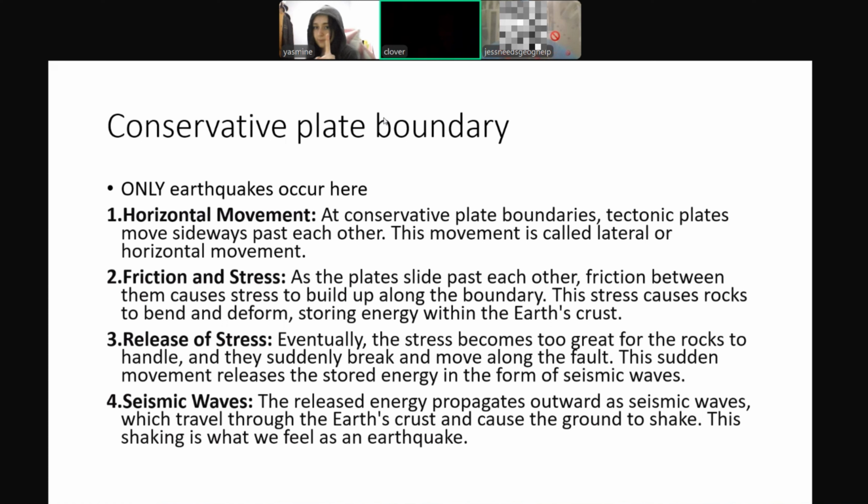Horizontal movement. At conservative plate boundaries, tectonic plates move sideways past each other. This movement is called lateral or horizontal movement. Friction and stress. As the plates slide past each other, friction between them causes stress to build up along the boundary. This stress causes rocks to bend and deform, storing energy within the Earth's crust. Release of stress. Eventually, the stress becomes too great for the rocks to handle and they suddenly break and move along the fault.